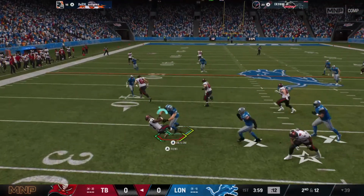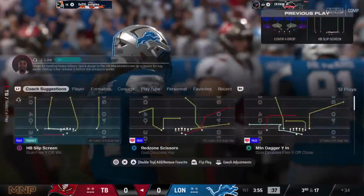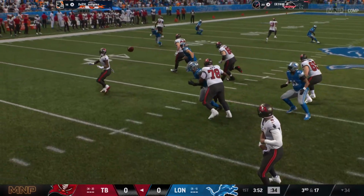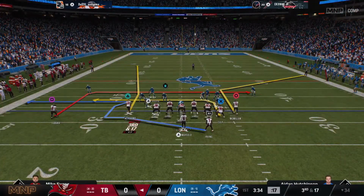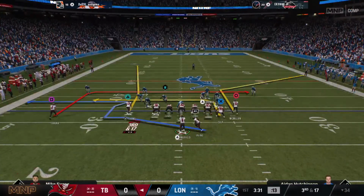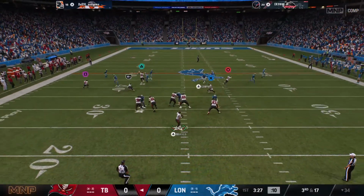Instead, it goes backwards. Dumps it off to his running back. And they're all over that screen, Brock. Didn't even get back to the line of scrimmage. Kate, that's one of those situations as a quarterback that on my grade sheet, that's a negative. That screen was ambushed by the defense, and you've got to throw it away. Just find a way to put it at his feet and not create a negative play for your offense.